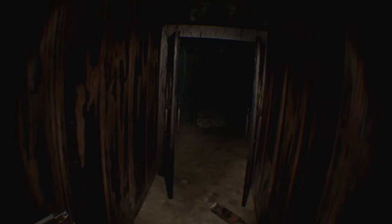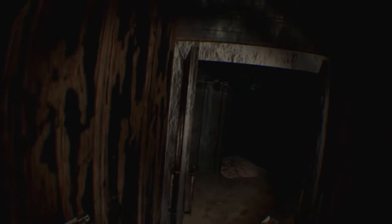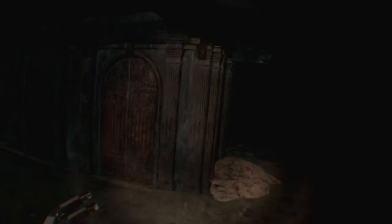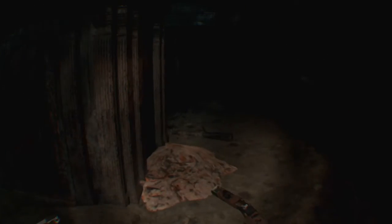Oh well. Now we've got to go to C deck. We've mainly adventured through all three decks: A deck, B deck and C deck. Now we've got to go to... No, we haven't ventured through C deck. Not yet, but we will eventually.